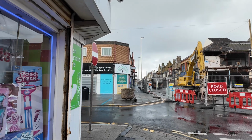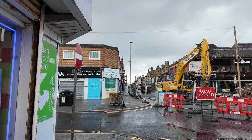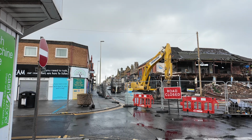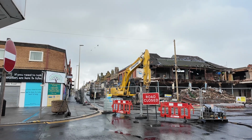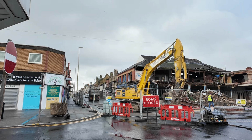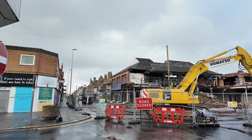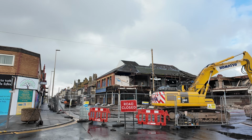I have to say the unbelievable skill that these guys are using when they're moving these massive machines. It's unbelievable. He's literally putting his claw down and pirouetting around it. That is pretty impressive. The best thing is they've only just resurfaced Waterloo Road at this end. Probably not the best plan, knowing this was going to happen.